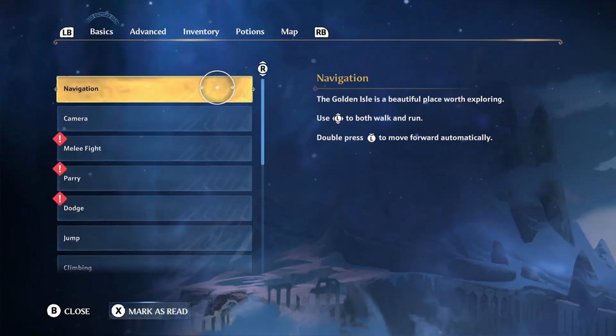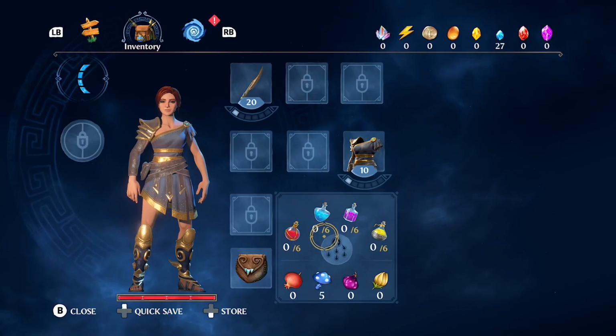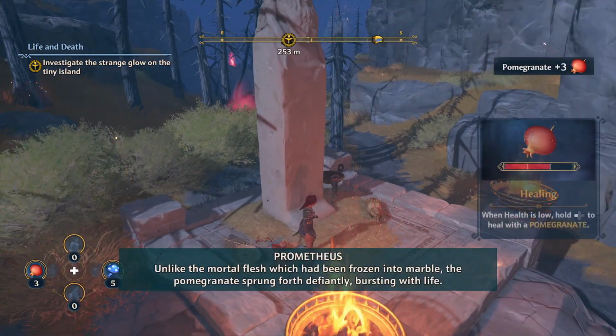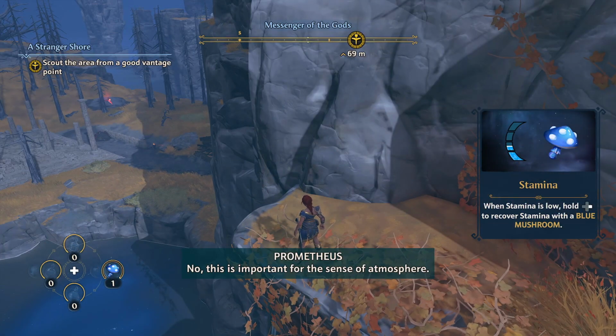There's also an in-depth tutorial menu which is sorted into clear sections so you can find exactly what you're looking for quickly. There are also lots of great little design elements in the game that are actually really fantastic for players with cognitive difficulties. For example, the various potions have associated colours, so you eat red pomegranates for health and your health bar is red, blue mushrooms for stamina and your stamina bar is blue. It sounds super basic, but these seemingly small design elements are really helpful in creating those associations in your brain, and it can help players quickly decide which one they need to use when they're under pressure.